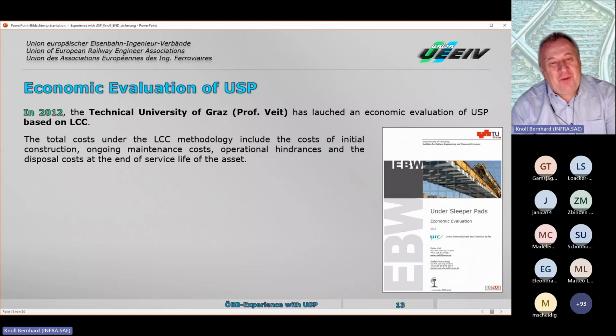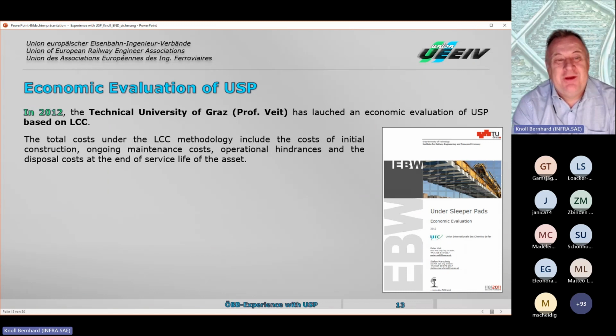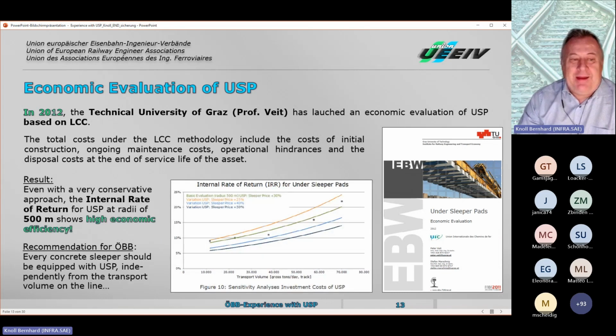When we are talking about an economic evaluation of USP, the colleagues from Getzner have also mentioned it before: in 2012, the Technical University of Graz and Professor Veit launched an economic evaluation. Of course, it is now 10 years old, but I think it is still valid. It is a classical LCC calculation where the total costs are investigated, and this LCC methodology includes the costs of the initial construction, then the ongoing maintenance costs, all the operational hindrances, and last but not least, also the disposal costs at the end of the service life of the asset.